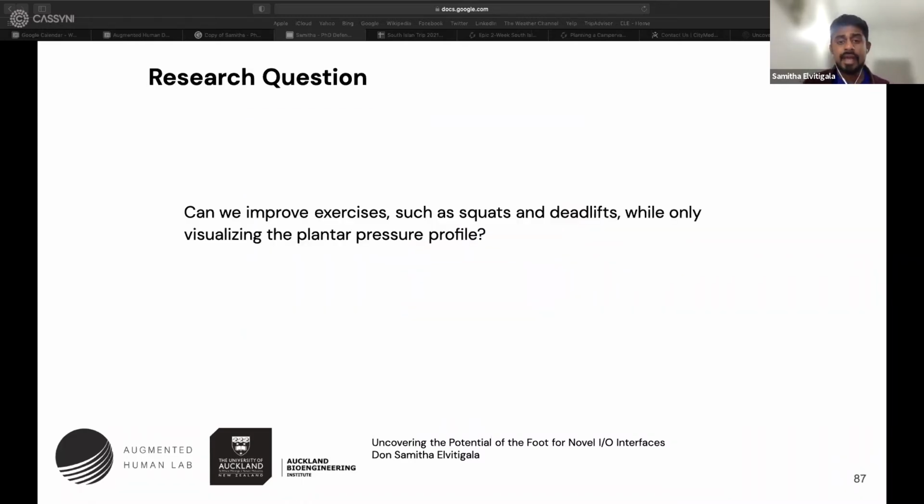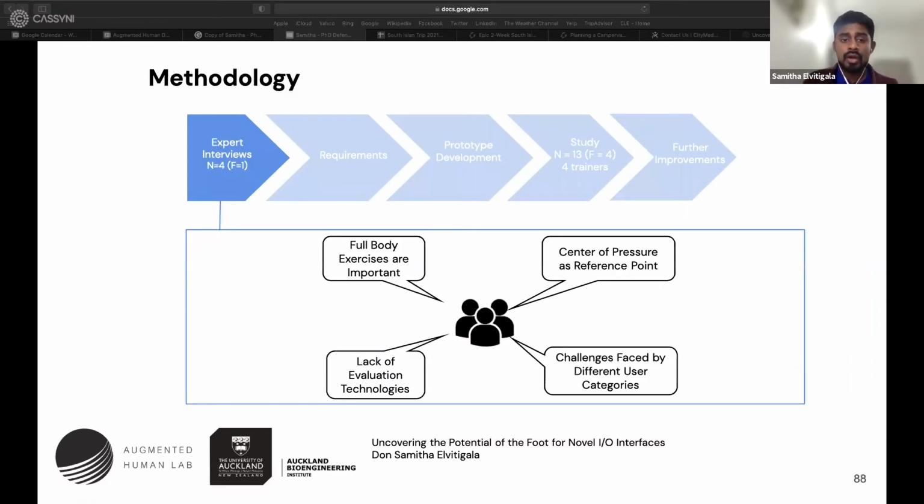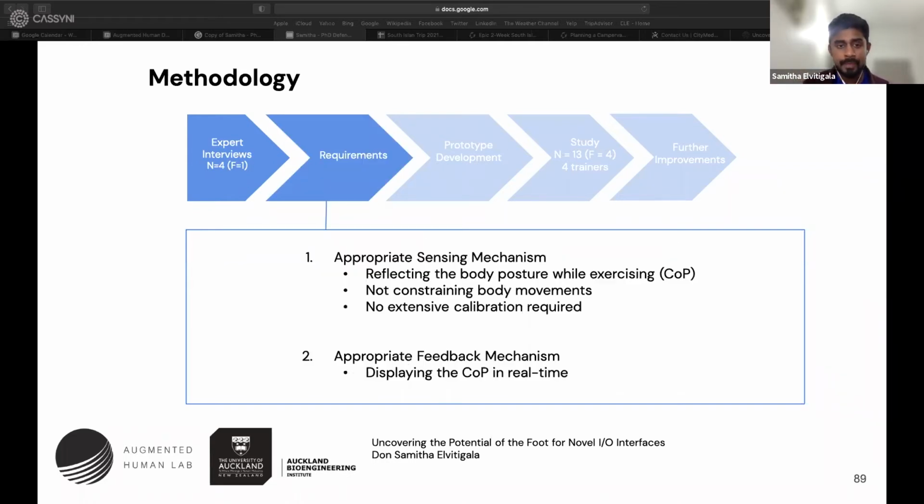Building upon this concept, I started to explore this research question: can we improve exercises such as squats and deadlifts while only visualizing the plantar pressure profile? So to explore this research question, first I interviewed 4 trainers. According to them, full body exercises such as squats and deadlifts are very important, and they typically used center of pressure as a reference point when training those exercises.